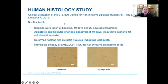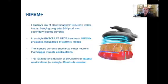Human histology study, 8 subjects, with biopsies taken at baseline, and again at 10 and 20 days after treatment. They showed the apoptosis and lipolysis changes at 10 days and at 20 days. You can see here the defined cell structures, and 20 days after this, the loss of the structural integrity. You see that the cells are disrupted, and then the body will break this down and reabsorb it. So this is the non-invasive breakdown of fat that occurs with the device in the subcutaneous layers.